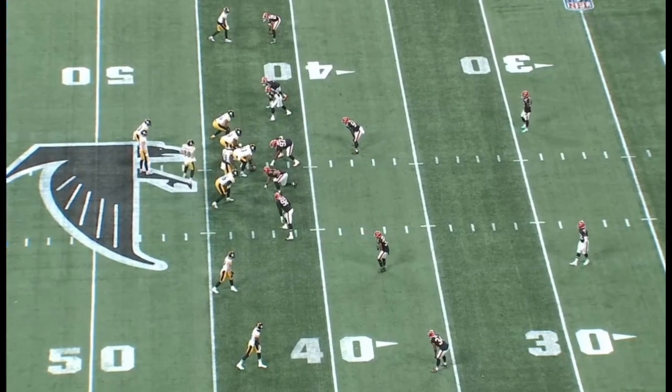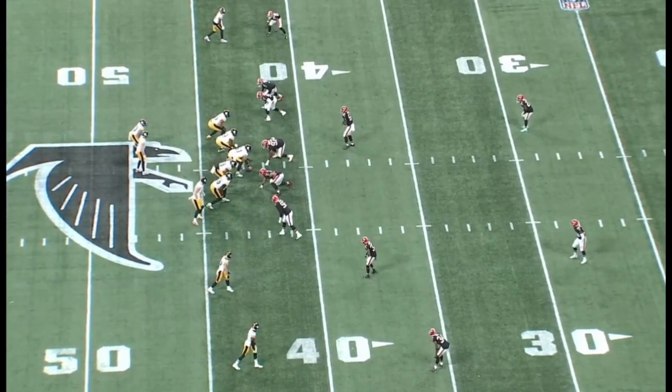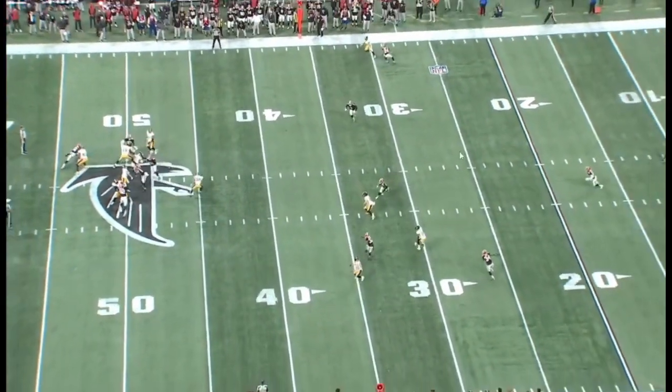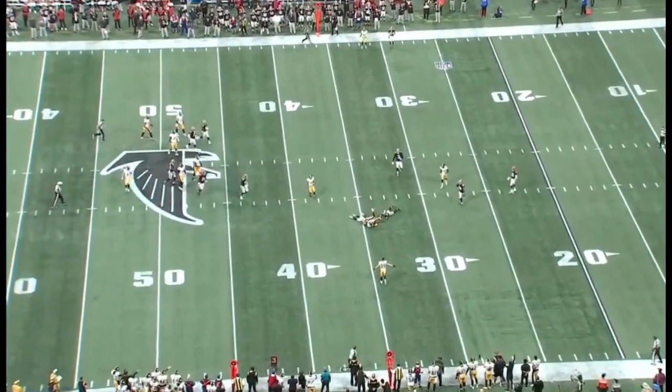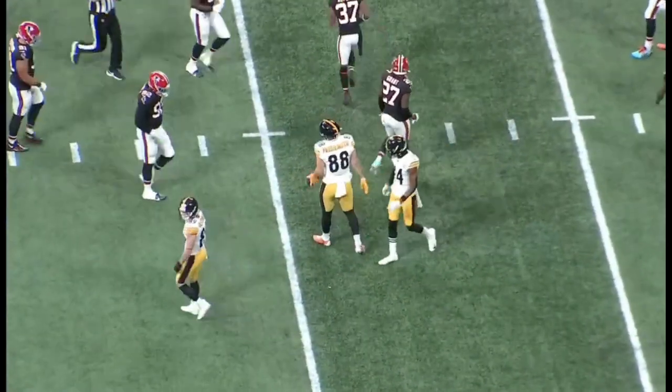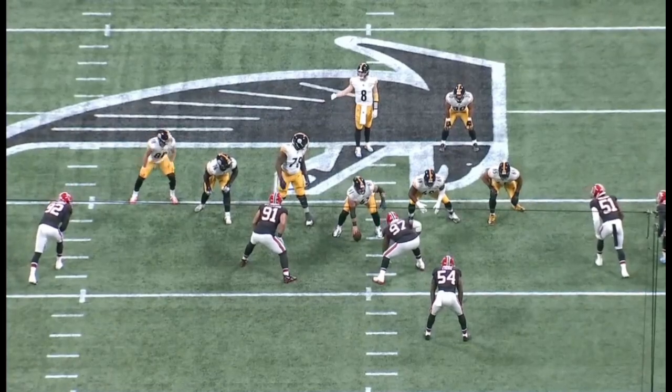And so it's small, it's subtle, but just that feel of, okay, we might be getting too high, might be getting cover one, not quite sure. You're seeing the rotation post snap. We're going to settle away from that defender just so that he has to go even further to be able to try to impact the play. And so we'll see it here from the end zone view.